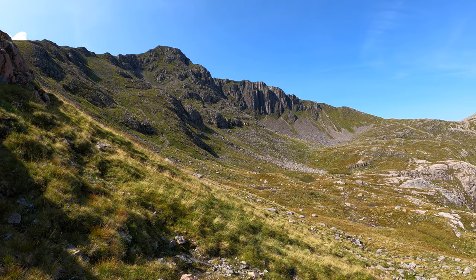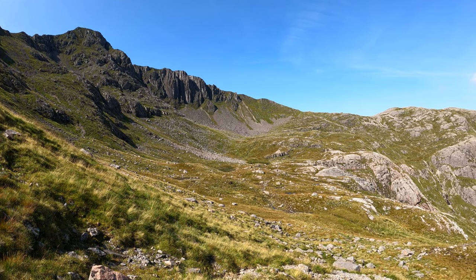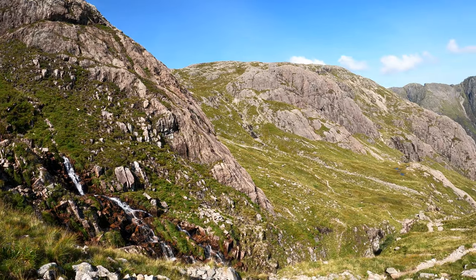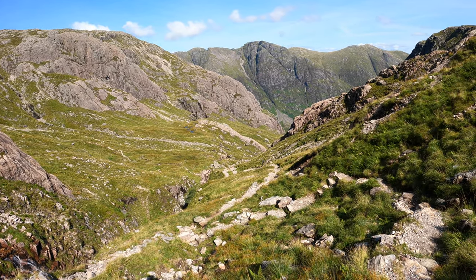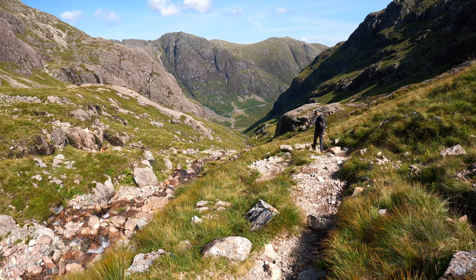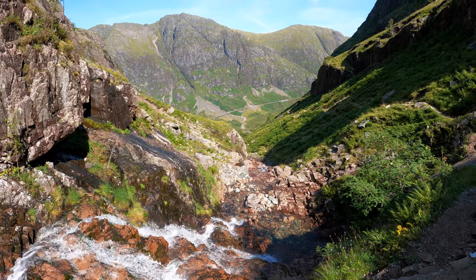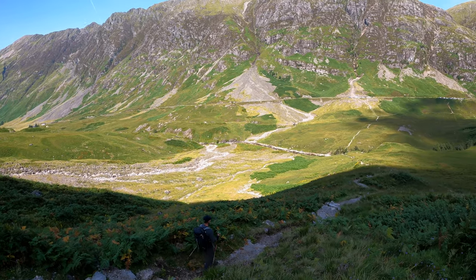Quite an impressive quarry this, not quarry, Stob Coire nan Lochan, it's a north corrie. And big faces there. Well, not far to go now, just dropping down.